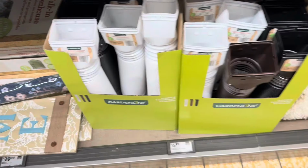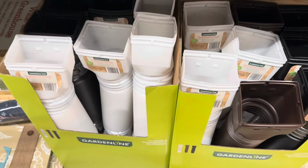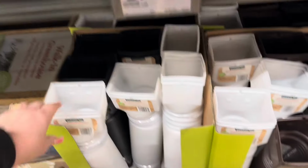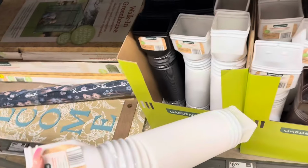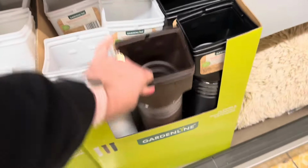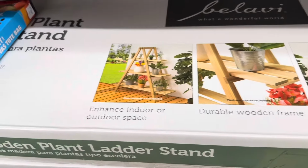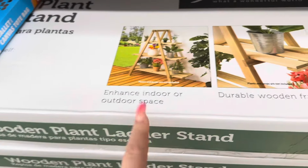If you have gutters and you need to route it out further from your house, these are great. These are Garden Line flexible downspout extender for $6.99. And they have white, they have black, and they have brown. It's for $24.99. They still have some of these wooden plant stands, indoor or outdoor space. These are really nice.